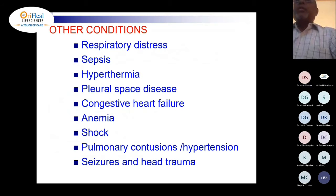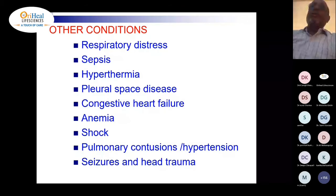Patients where you require oxygen therapy: severe respiratory distress, sepsis, where I already told you that you require oxygen immediately, otherwise anaerobic metabolism. Hypothermia and heat stroke are always going to mimic a respiratory tract problem, so you have to rule out hypothermia and heat stroke whenever you see respiratory signs. This is a post-stress disease because the lung cannot expand, so you require oxygen therapy. Congestive heart failure, where you have wet lung, anemia, shock, pulmonary contusions, seizures. These are conditions you will have to treat.